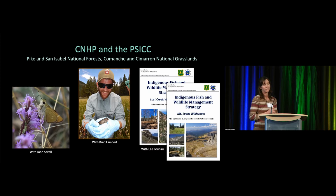Our next species there in the center is the boreal toad, and we've been working with Brad Lambert on actually two different projects. He's been coordinating with our biologist in the San Carlos district in Chaffee County for, I'm not sure exactly how many years, I want to say 8 or 10 years. The boreal toad there has a well-established breeding population that they've been doing a lot of research on, trying to look at ways to prevent the spread of chytrid fungus there with that population.